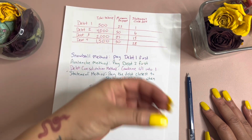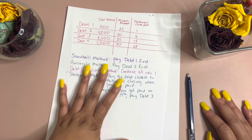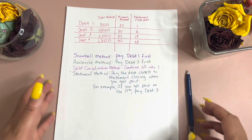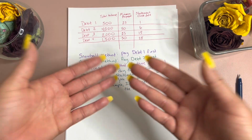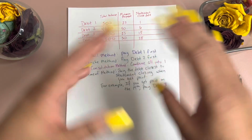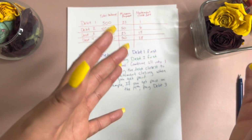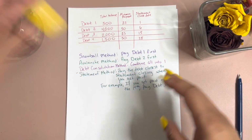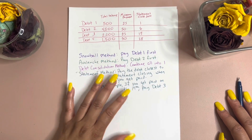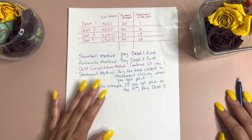Obviously this is counting on you having any extra money left over to apply to debt, each paycheck or any paycheck. I'm not saying this has to be each time, because obviously you need money for everything else. You're not going to overwhelm your pockets or take away from your necessities to do this method, but it's counting on you having any extra money to put towards debt after expenses and bills, right?